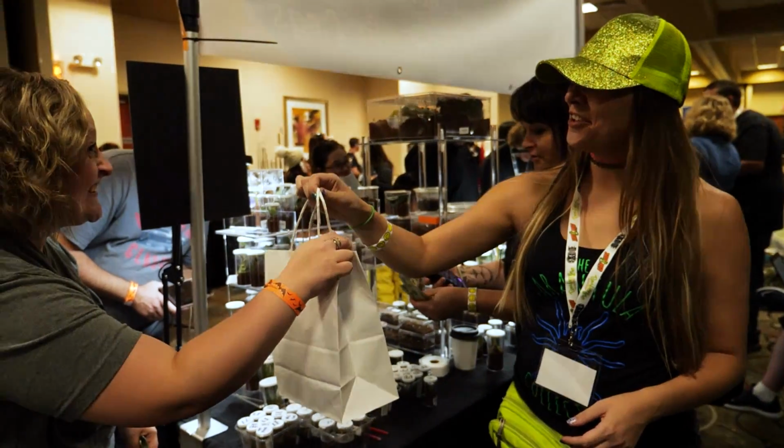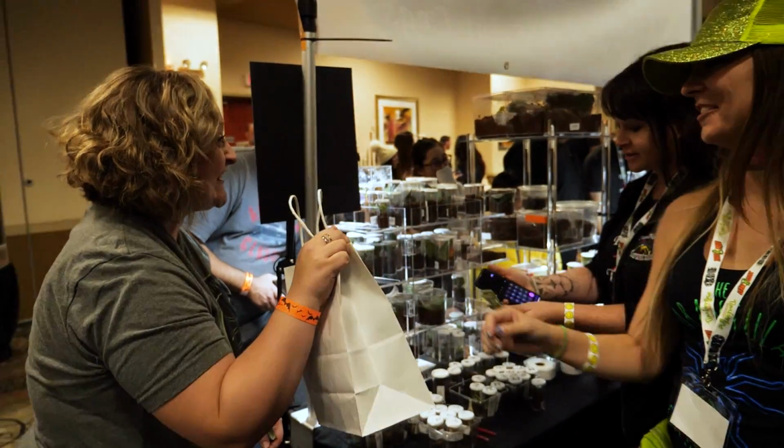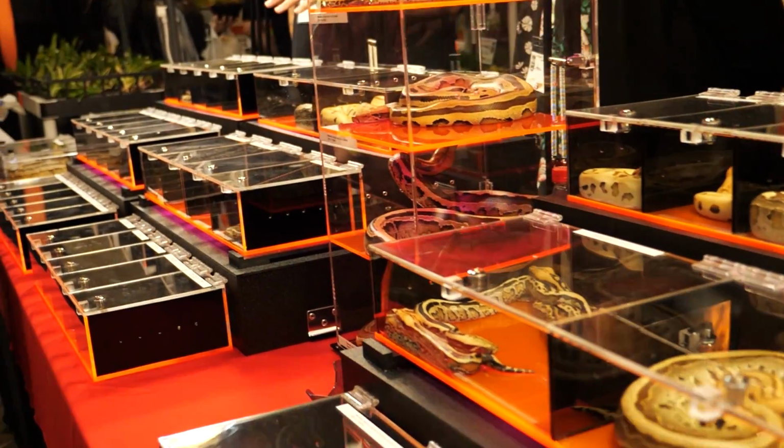Using your credit or debit card or sending money through PayPal usually comes with a 1.5% to 3% surcharge for the person selling the item. So if you're paying $100 for a reptile and you use your debit card, the person selling you that in actuality is losing anywhere from $1.50 to as much as $5 just on transaction fees.